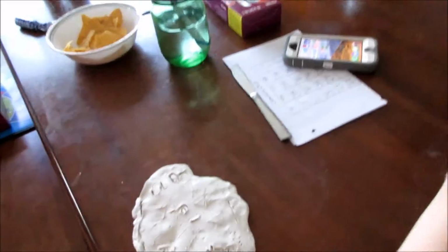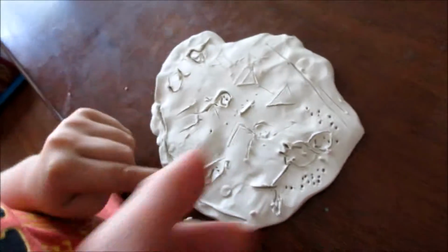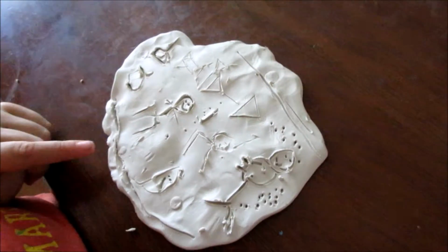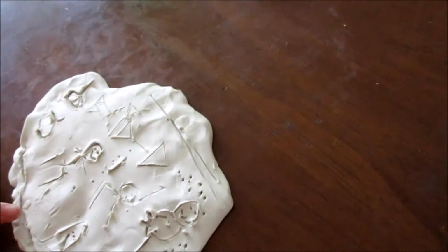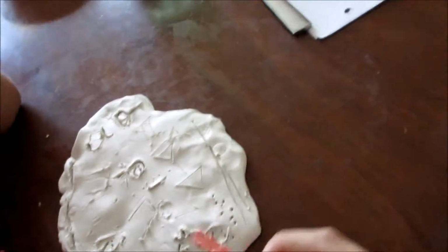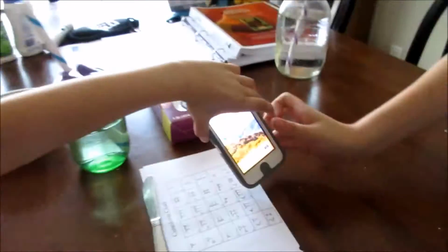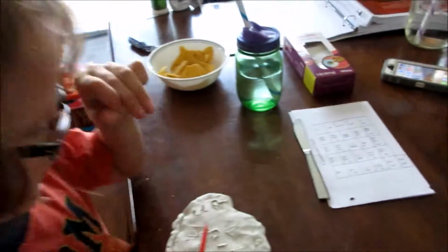Luke, you want to tell me about your tablet? It says your name, doesn't it? And that kind of looks like a really small skull. And that has your name. It says Luke, doesn't it? We used our little sheet here. Say L-U-K-E. That's right.